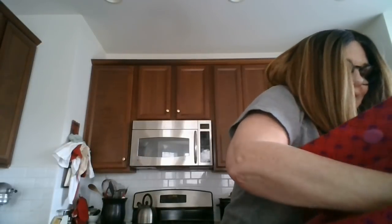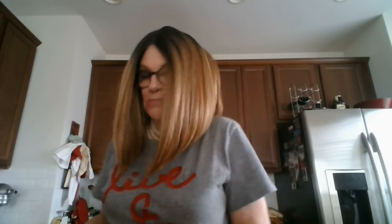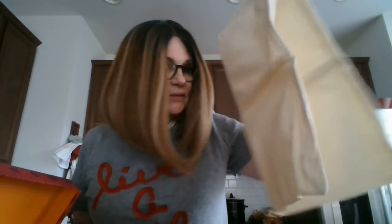Number two. I opened this up, and in this was the flip flops, which I was really surprised that they even put flip flops in a box. I wasn't expecting it, but I keep all my shoes in boxes anyway. And this little dust cover came for travel.